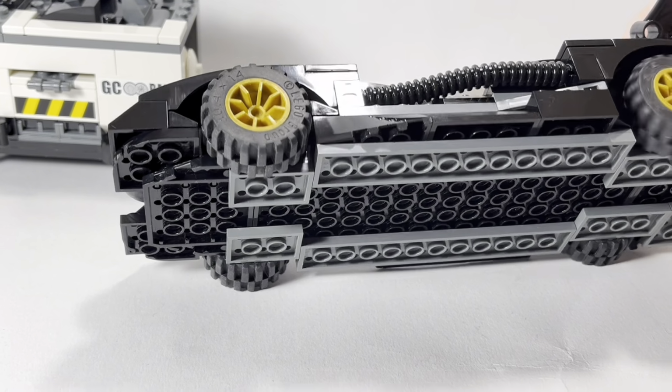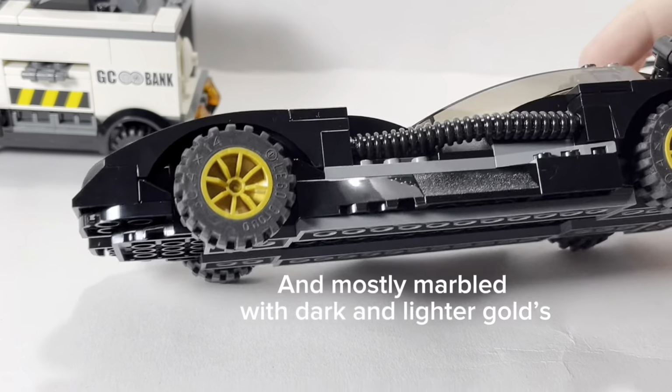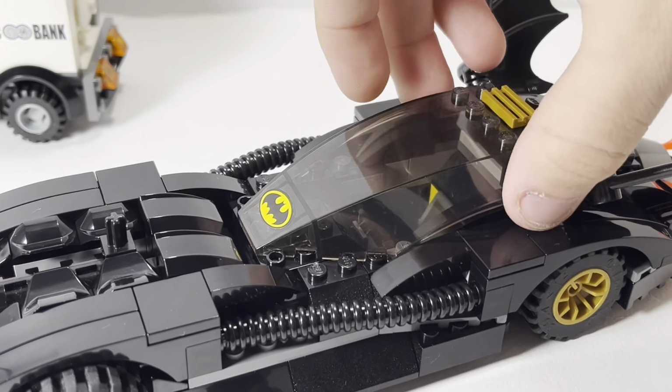And I know around this time, dark pearl gold had a bit of inconsistency where sometimes it would be darker and sometimes it would be lighter, and not just how it is now where it's just plain color, you know? I'm not sure if that's what's happening here.